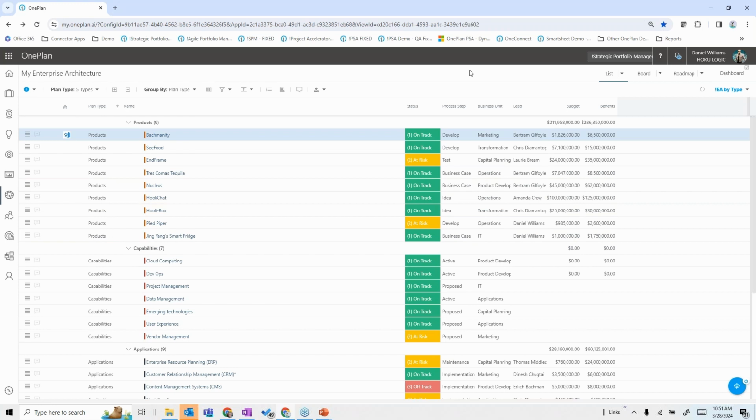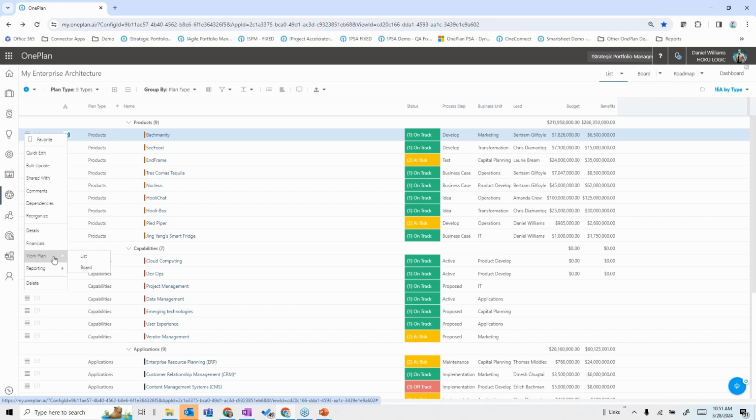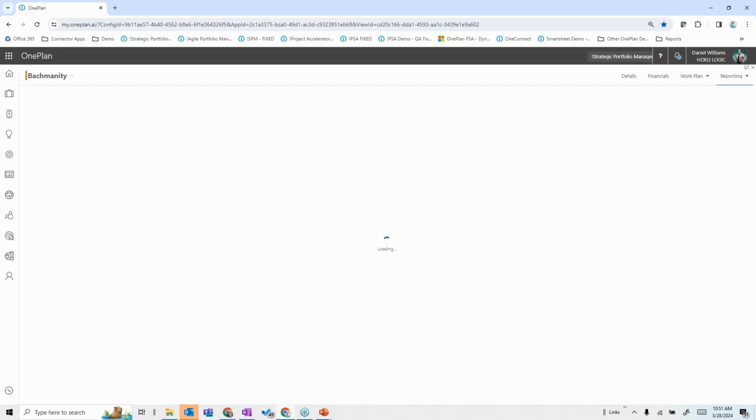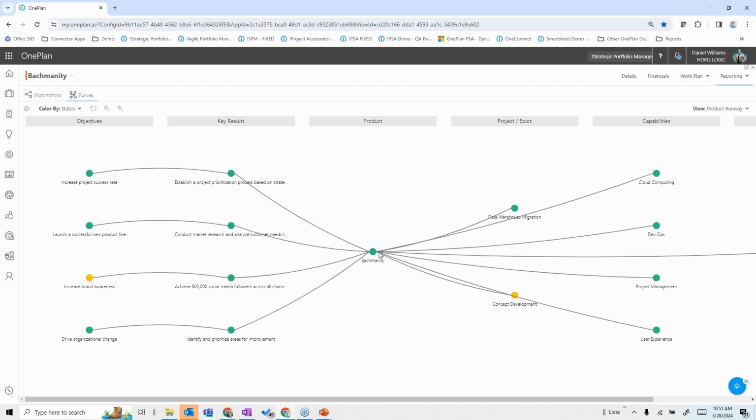So the key here is that we can have this. Let's just say from this product perspective, I decided I wanted to use that visualize capability that we showed earlier on, but now I'm doing it from a product-centric view. And I can see that this product Bachmanity has actually dependency on two other products, both predecessor and successor. But the runway for this shows that it is key or associated with supporting 4 different key results and 4 different strategies ultimately, and that it's aligned with 2 different projects and the business capabilities that have to be addressed in order for this to happen as well. So the idea is we're getting visuals in there from the perspective or the view of the product as opposed to the strategy like we did before. Once again, very flexible and be able to drill into any one of these at any given point in time.